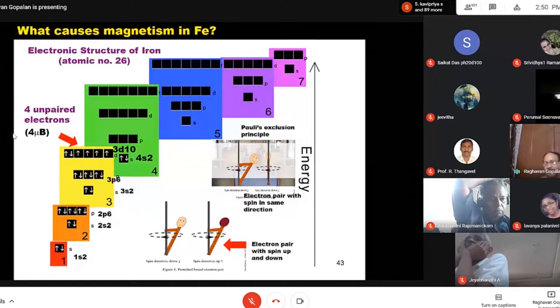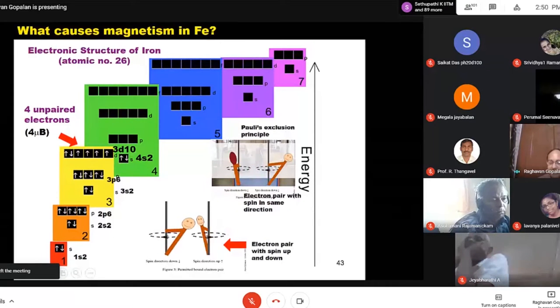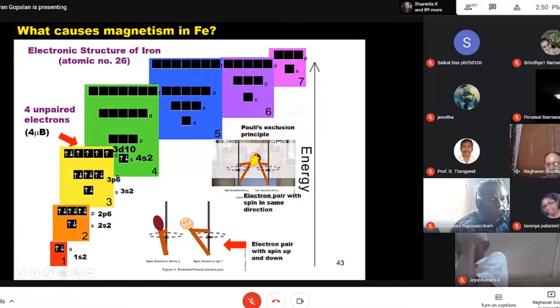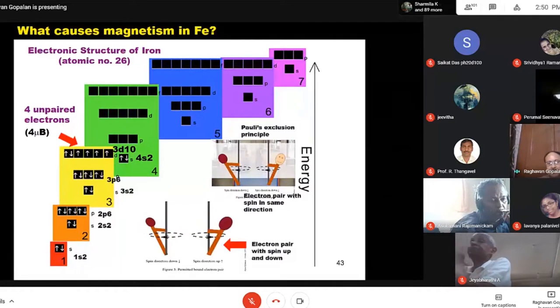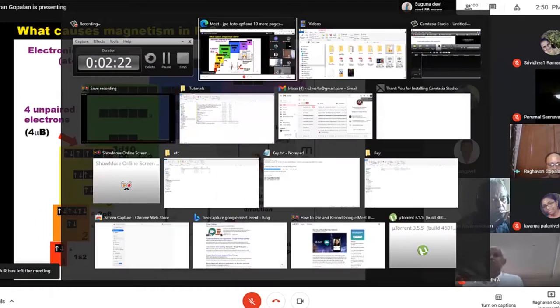You can take copper, for example, which is diamagnetic. You can start filling up the electrons, and you'll find only paired electrons in the orbits. That means it will not show a magnetic moment. So you can do this calculation for each and every element in the periodic table and try to understand what causes magnetism in an element.